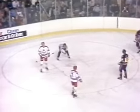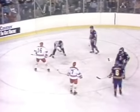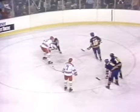Puck cleared down into the Soviet zone, a race for it. This is Volchenkov. Touches it, and it's icing against Buffalo. And it comes right back into the Sabre zone to the right of goaltender Don Edwards. Derek Smith, number 19, will take the face-off again against Petrov, number 16, for the Soviets. New linesmen are Koharski and Finn from the NHL. It's a Soviet referee. Back to the line.